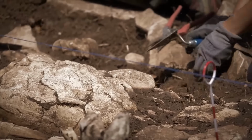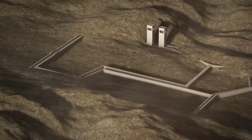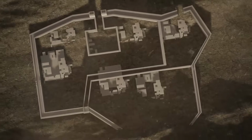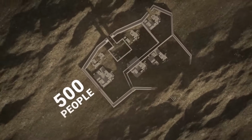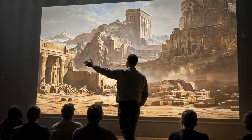Archaeologists have just made a super exciting discovery, and what they found was not just a single wall. No, it was a whole ancient walled city that might date back to 2400 BCE. They think this place was home to around 500 people and could have been used for 1,000 years. This discovery is groundbreaking. It means that the area could have been way more advanced than anyone expected.